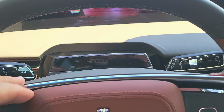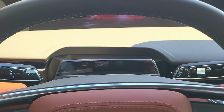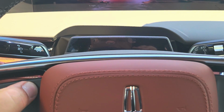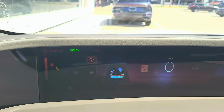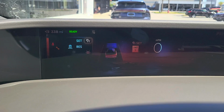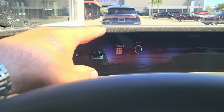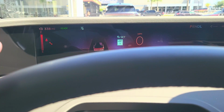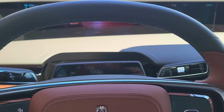So Lincolns have a new technology called Blue Cruise. Tesla invented the idea of hands-free driving. With Lincoln, you can turn your cruise on, and then you'll see that little 3D vehicle that comes up there. And I can actually set my cruise. I got a little vehicle with the steering wheel, and it'll put up a steering wheel up here, actually tell you when it's okay to let go of the steering wheel. The car will drive itself.